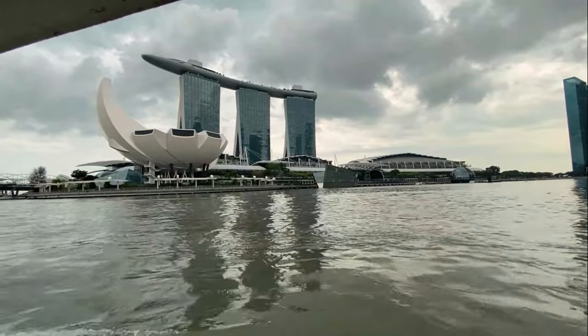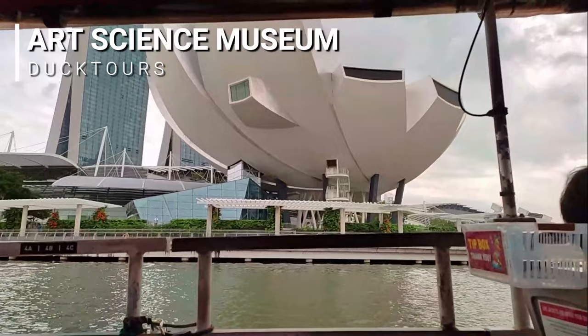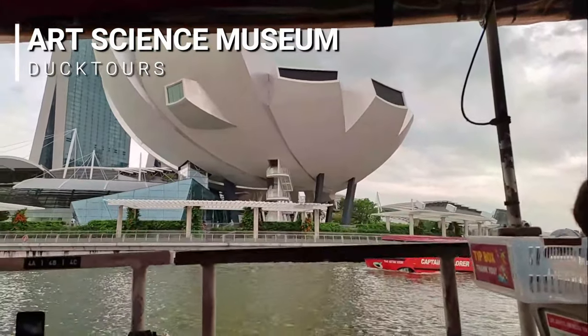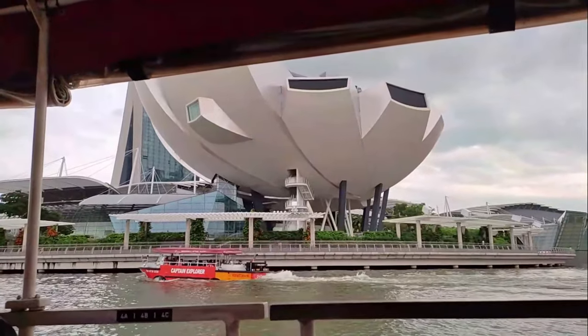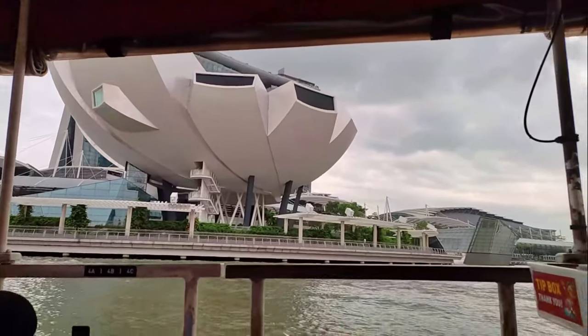The white building on our left is the Art Science Museum. Referred to as the Welcoming Hand of Singapore, the structure is anchored by the round face in the middle with 10 figure-like extensions. Although it has a resident exhibition, the Art Science Museum mostly hosts touring exhibitions curated by other museums.